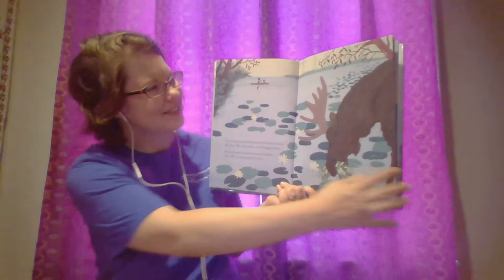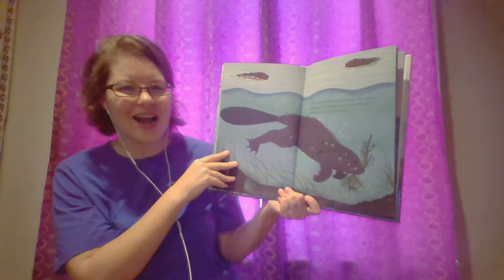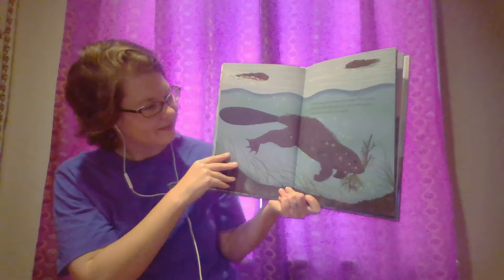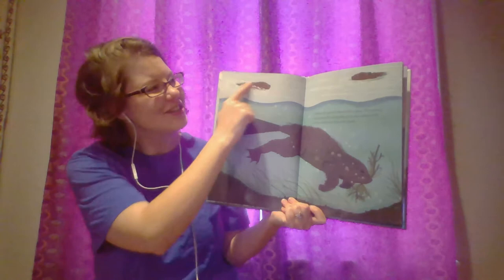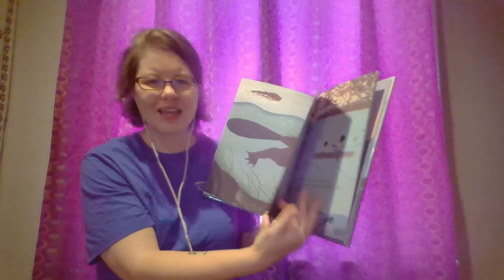Under the pond, beavers dive deep. They pump with powerful tails and rise to the surface with delectable roots from the mud. Can we count the beavers in the water? One, two, three. The beaver has a big flat tail. Their tails help them with lots of different things, swimming and warning their family.